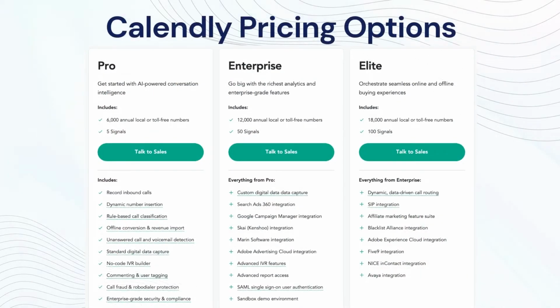Invoca provides pricing plans for brands and agencies, contact centers and multi-location businesses, and for PPC marketers. All prices are individual. These pricing plans are Pro, Enterprise, and Elite.